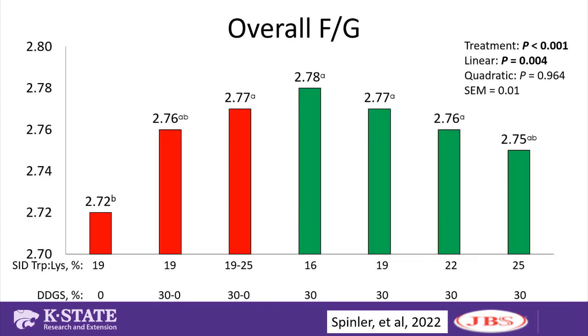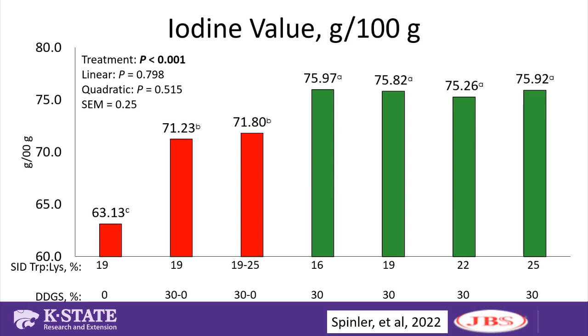Overall feed efficiency, our pigs fed the corn soy diets had the best, the withdrawal diets kind of intermediate, and then as we increased the tryptophan to lysine ratio, again we saw a linear improvement in feed efficiency, all the way up to 25% tryptophan to lysine ratio in a DDG-based feeding program from about 80 pounds on to market weight. Iodine value, again, as you'd expect, very high when we feed DDGs all the way through the market phase. Intermediate when we withdraw the DDGs in the last phase, and then again compared to a corn soy diet. And so again, depending upon where the cutoff is, which plant you're marketing to, a withdrawal period would very likely help things out in terms of meeting iodine value standards.